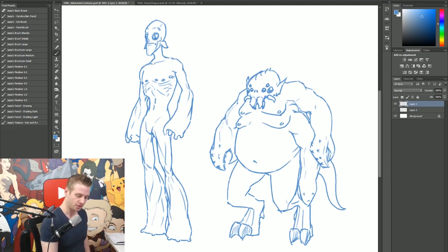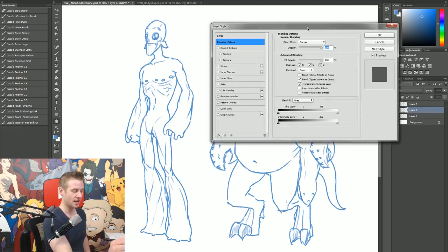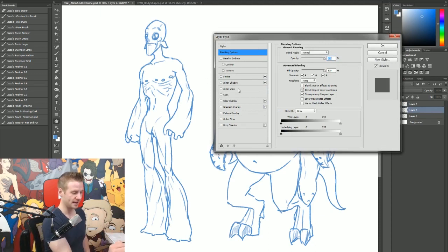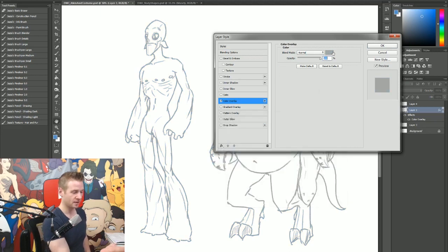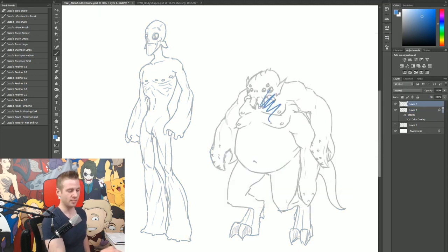And I'm going to use a new layer with my blue, and I just want to change the color of my current sketch. So just add a color overlay and make it a light gray, like so. And this will mean that my blue sketch on top of that will show up a little easier.